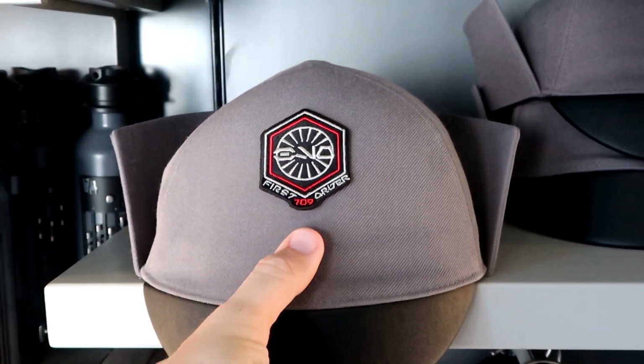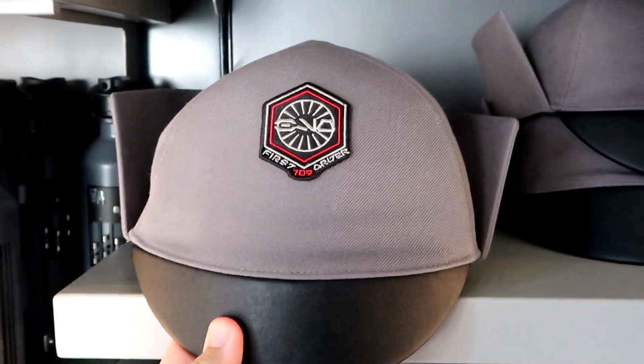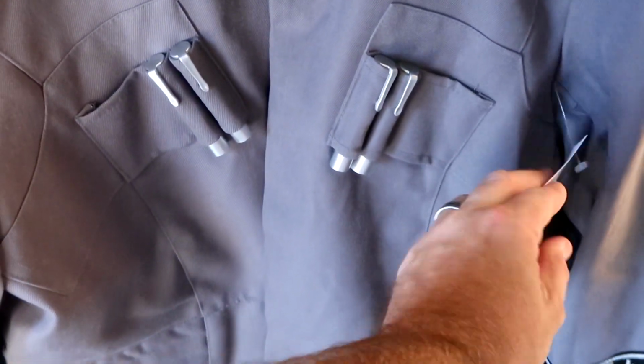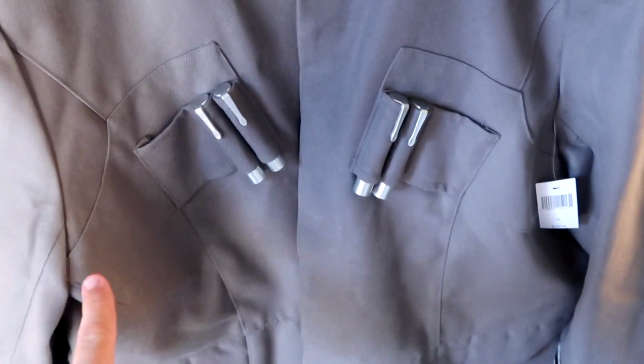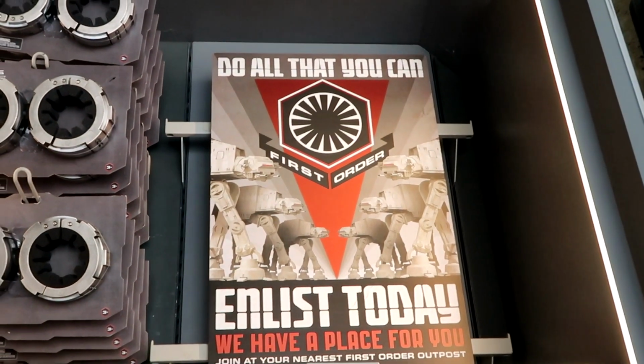Right over here, you can even purchase a first order hat. It says first order 709. It's embroidered. The front of this is leather. Like, that is really nice quality. Then you can get the whole costume here as well. It's perfect to dress up in Galaxy's Edge. $129.99.